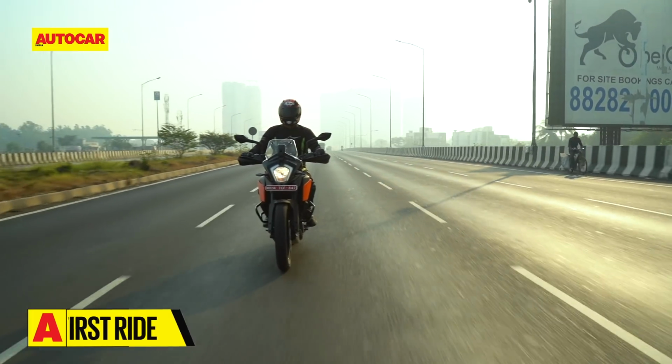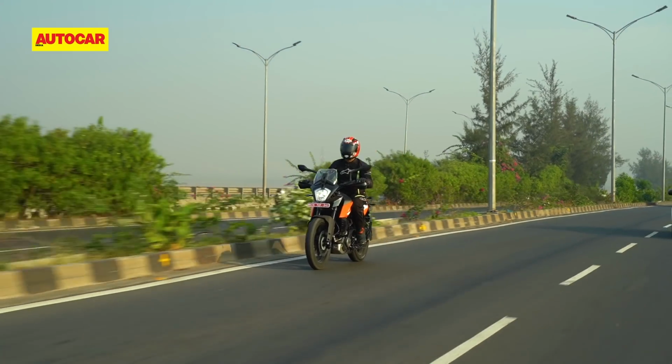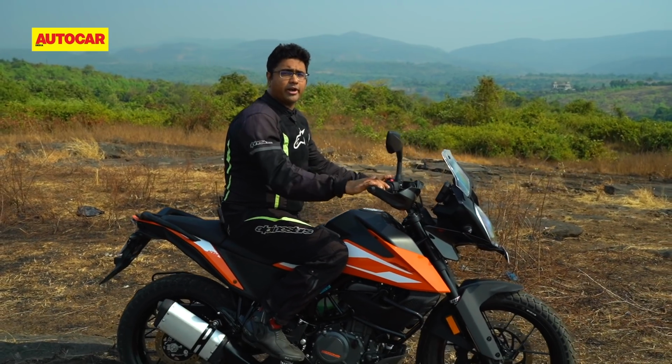As is the case with the body panels, the riding position is the same as the 390's, and the more I ride adventure tourers, the more I've begun to appreciate the level of all-day comfort that they offer. One of the best things about an adventure tourer is the way you're seated on it. You sit in this upright and comfortable riding position.